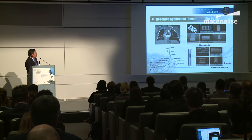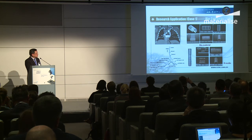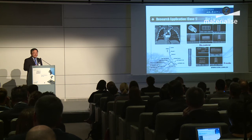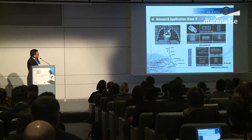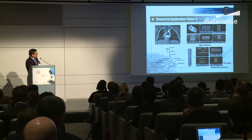Also, research for the trachea, because a lot of the congenital heart disease patients have tracheal stenosis, so this is a bigger problem. We do some of the research work for the biomaterial, and we use 3D print.